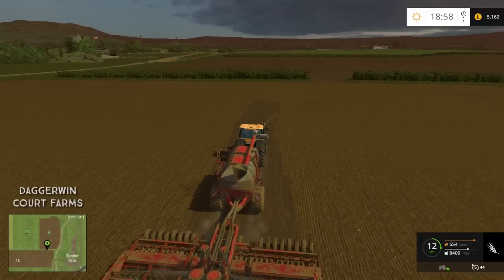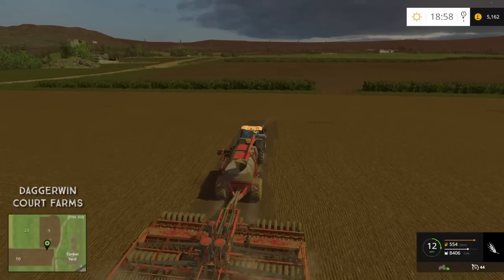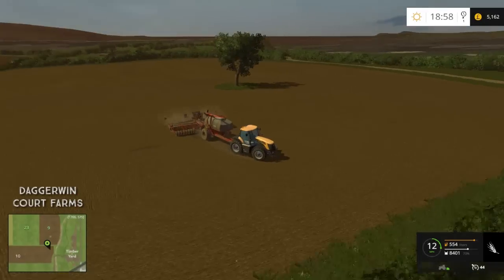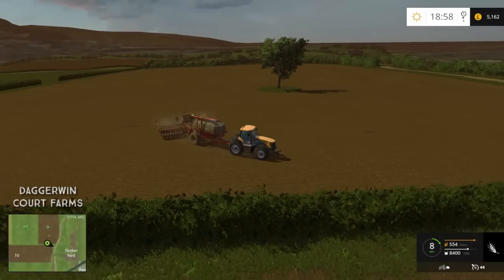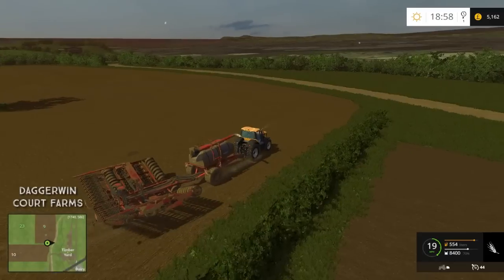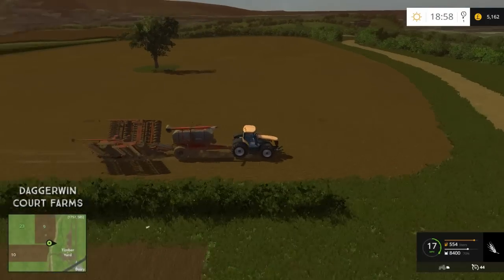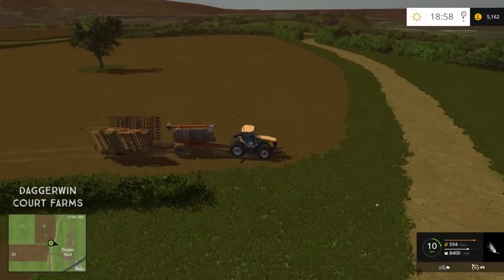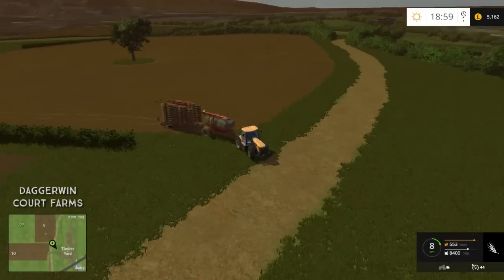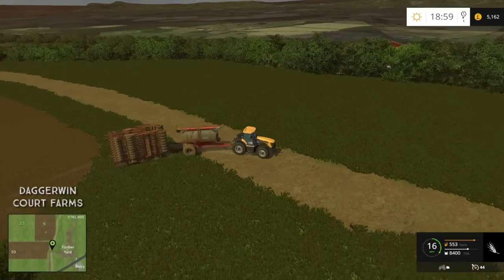And, well, actually, if I can reverse it, I might not be able to reverse it. I'll give it a go. But that is our field completed. Once again, we'll get it folded up and we'll head back to the yard. This is probably one of the furthest north fields. There is one field over there, but no more over that way.